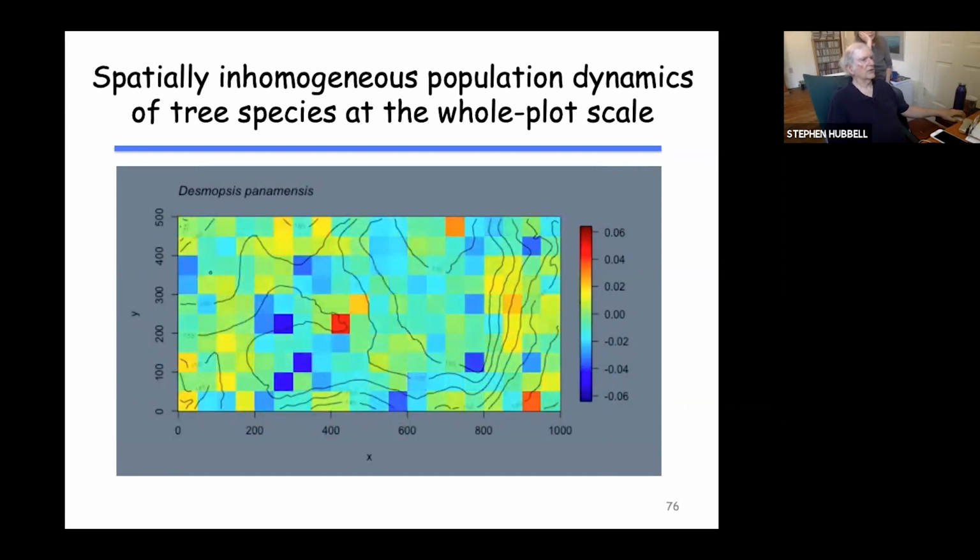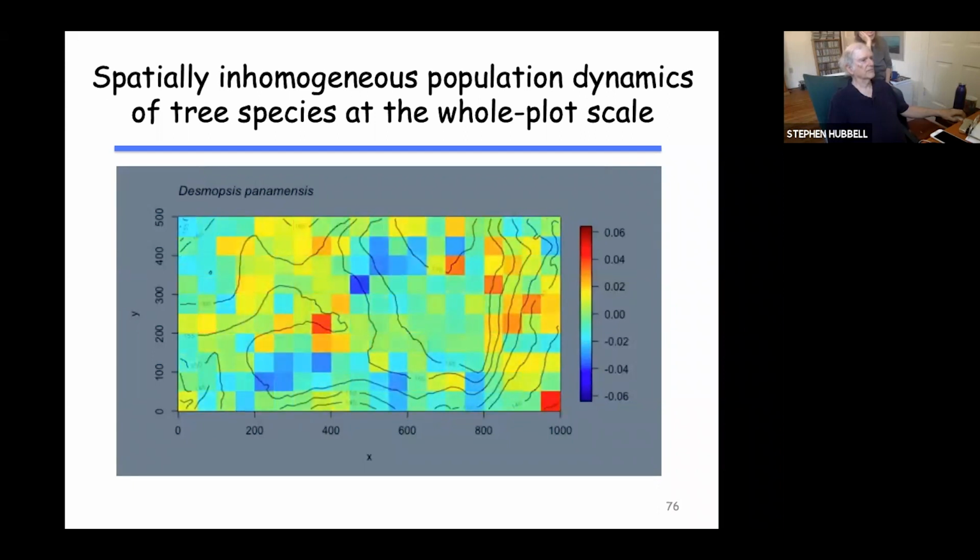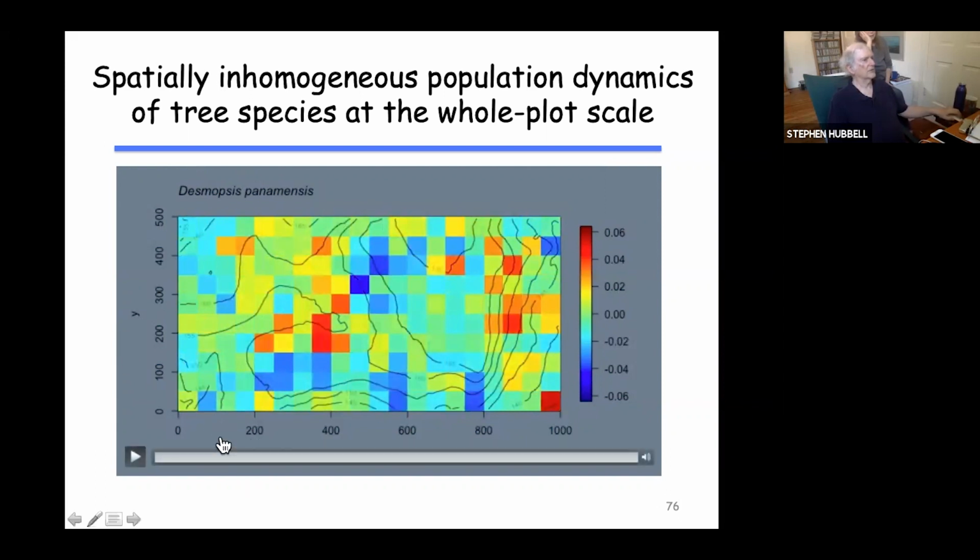Now, one of the things we get out of a study like this is to compare the dynamics of BCI with data like this for a series of species. I mean, it's truly amazing to me. I've never seen anything like this.